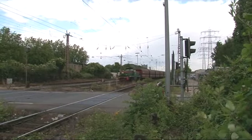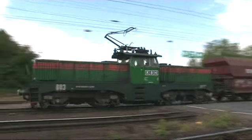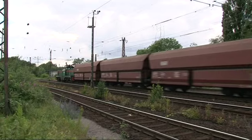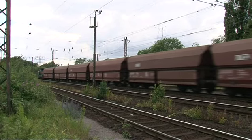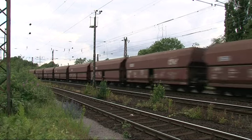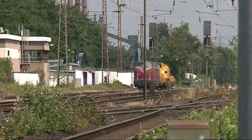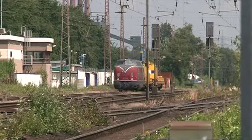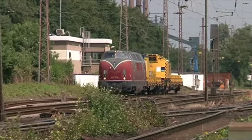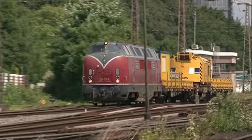RBH also run along these DB tracks, as seen here. Finally, we leave you with this shot of preserved German V201 number 221117. This loco belongs to EFW, a company set up by German rail fans, and is used on rail tours throughout the year, as well as earning its keep on engineers' trains, as seen here.